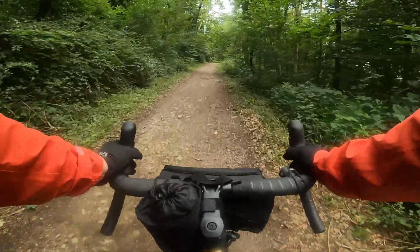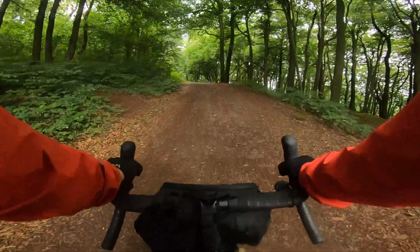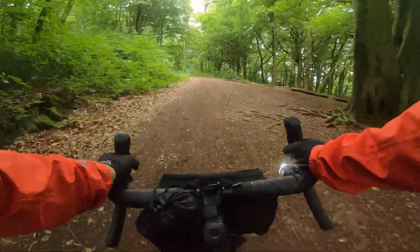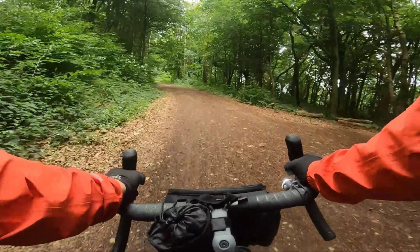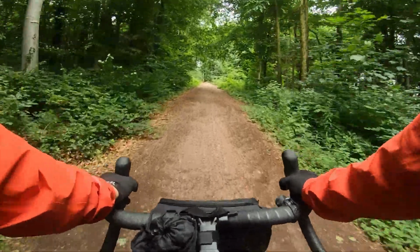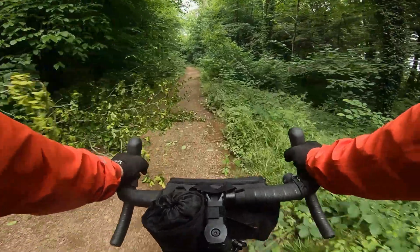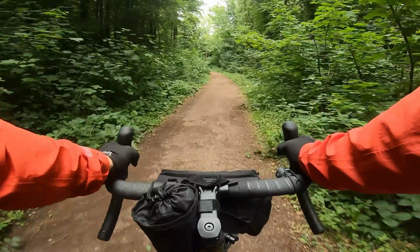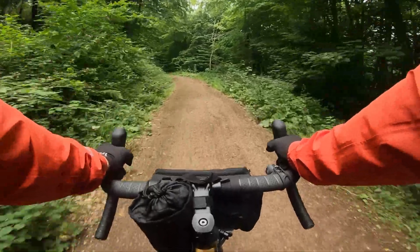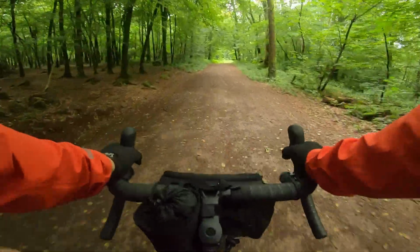And then it kicks up pretty steep like here. There we go. Got a tree down here. Good job I wasn't whizzing down that straight then. This kicks up a bit here. I'll leave it in level 2.